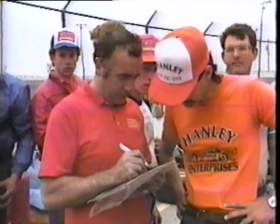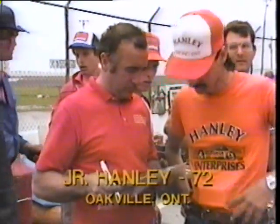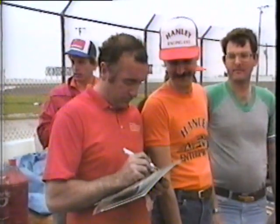This man, Junior Hanley from Oakville, Ontario, he's the one on the left of the screen, has won 2 Molson events in the past. Junior is starting on the 6th row today and is the fastest Canadian qualifier. There are also some new faces here. Number 76 is Trevor Boys from Calgary, Alberta. He ran a season of NASCAR last year and qualified 23rd.